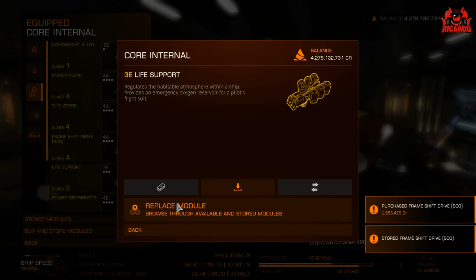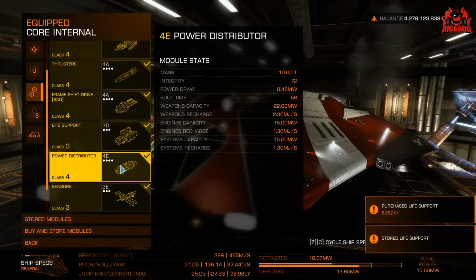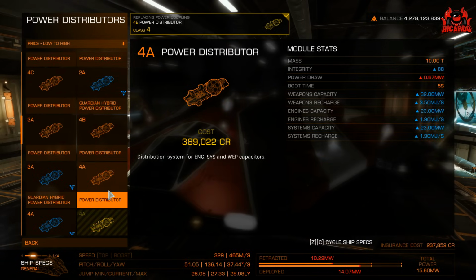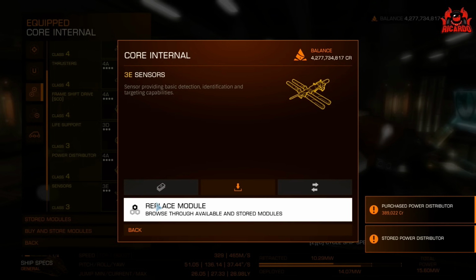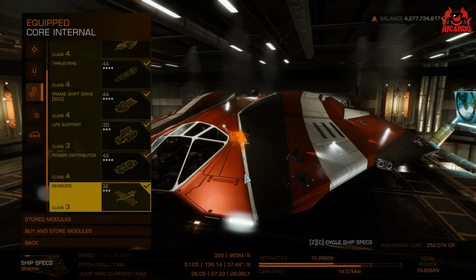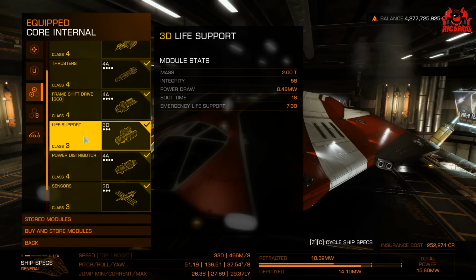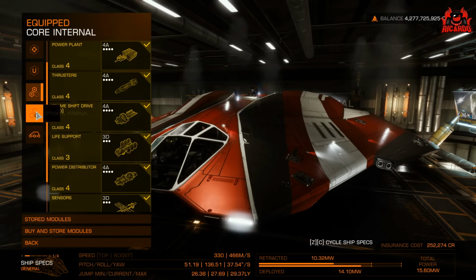Life support, you know what I'm going to do: 3D. Power distributor, yeah, we're going to go for the A, aren't we? Because that would make perfect sense. And 3D on the sensors. So just with that, we've got a jump range with nothing too funky on it of 29 max, so it's never going to be that. So you've got to look at 27. So all well and good.